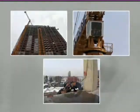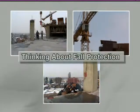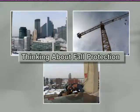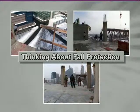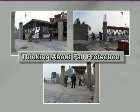Hey John, are you ready up there? Yeah, let's do it. Okay, bring it up 12 inches and west 70 feet. You're clear, John. You can bring it in. That's good. We have it.